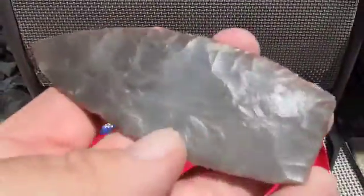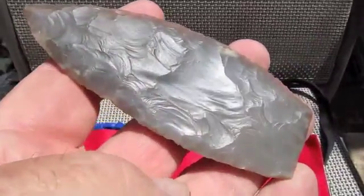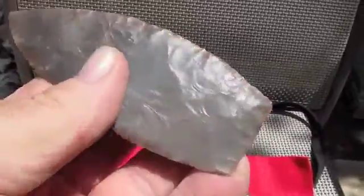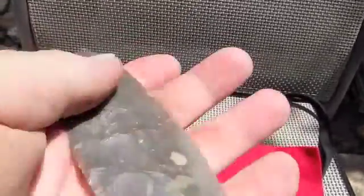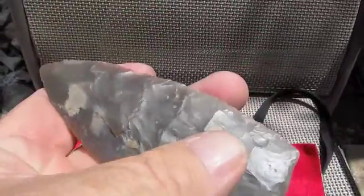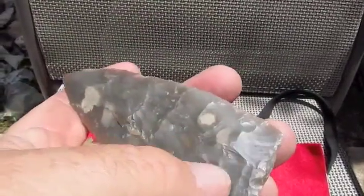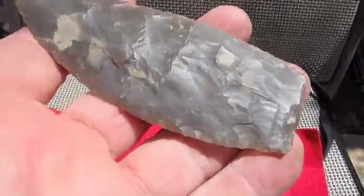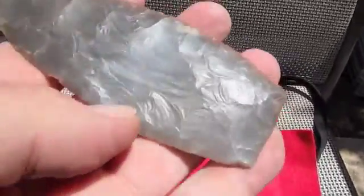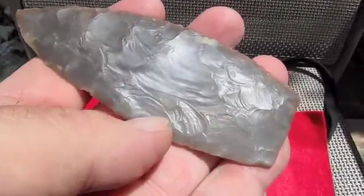Okay, while I got you though, I want to show off my new Friday blade I got. Isn't that a cool one? I bought this off of eBay. And when I got it, the whole back end of it was covered in glue, the way they glue it on a board or whatever.